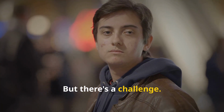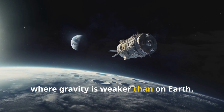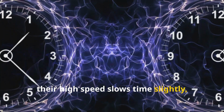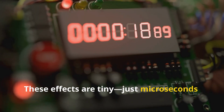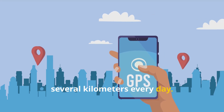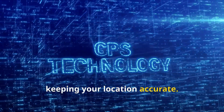But there's a challenge. These satellites are moving at around 14,000 kilometers per hour and they orbit in space where gravity is weaker than on Earth. According to Einstein's theory of relativity, their high speed slows time slightly, while the weaker gravity speeds it up. These effects are tiny, just microseconds, but if not corrected, they would throw GPS readings off by several kilometers every day. To prevent this, scientists have programmed the system to adjust for relativity, keeping your location accurate.